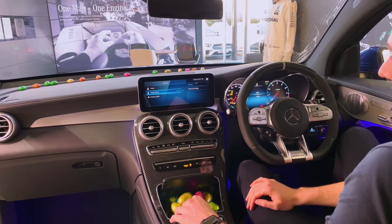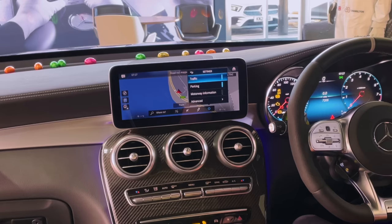So, after you've done this, go to the navigation section, so if we go in here, and then go to settings on the bottom right, then go to advanced, and then go to route, and then at the very bottom of here, you'll find a thing called activate commuter route.